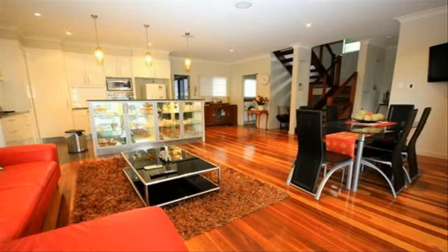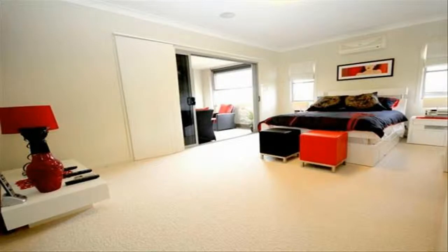Boasting streamlined interiors and generously proportioned living areas, this unit presents a timely opportunity to acquire a contemporary haven enhanced by indoor-outdoor living to complement the Queensland climate.